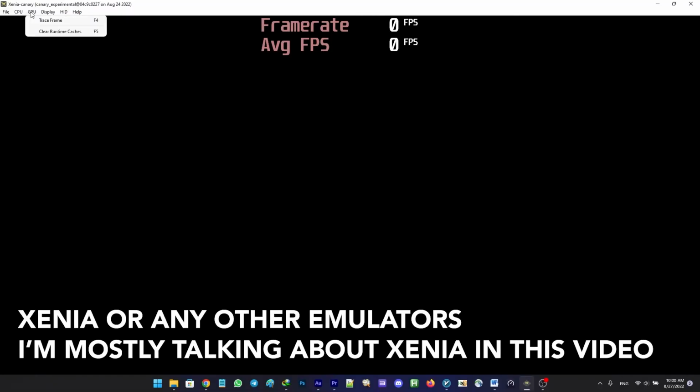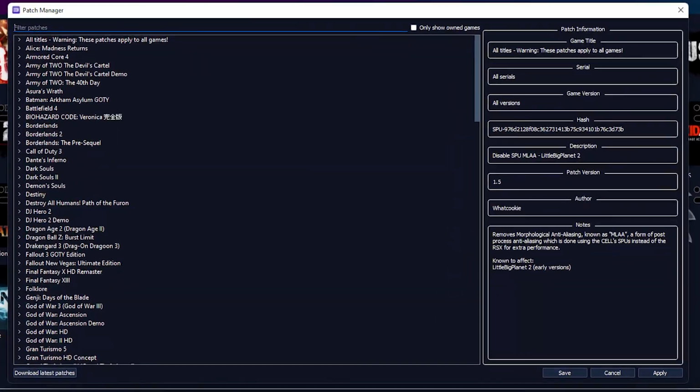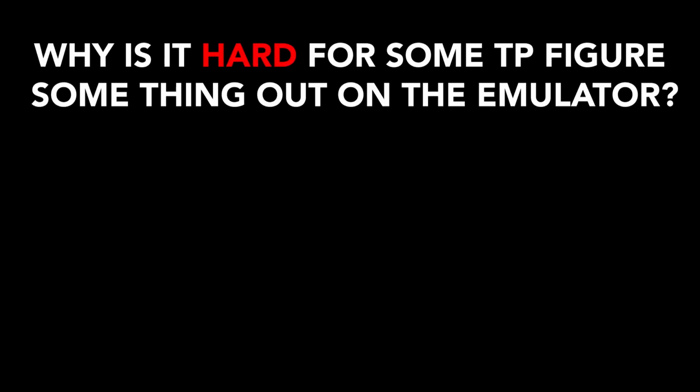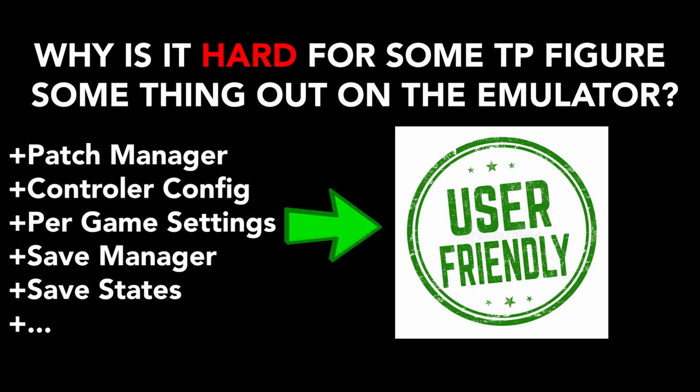Maybe Xenia has a bad UI, or perhaps it's because Xenia doesn't have a built-in patch manager. When the issue gets more visible, you can think of ways to fix the underlying problem. For example, making Xenia more user-friendly, which makes the emulator much more recognized, and therefore more new contributors will come to help with stuff. It's a win-win situation.